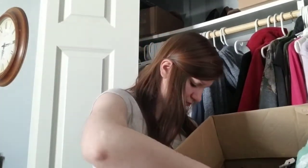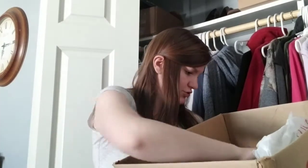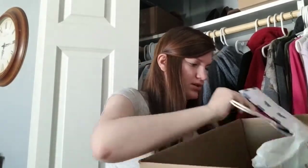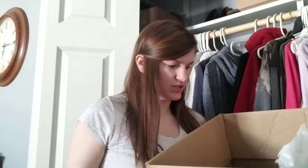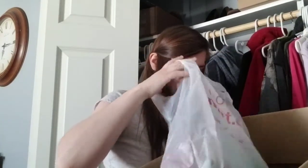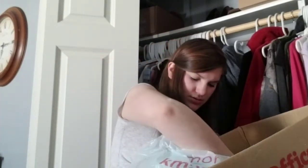This just looks like it's going to be garbage. I'll make a garbage pile. I have one shoe. I'll set that there to see if I can find the other shoe. This is a harness that I got for Daisy, so I will see if she fits that. Otherwise, I'll probably just redonate it. We have a Bath & Body Works bag that is garbage. Looks like this dress-up outfit in this bag.